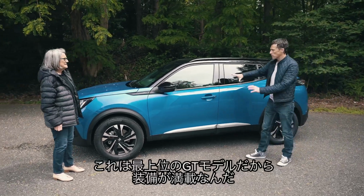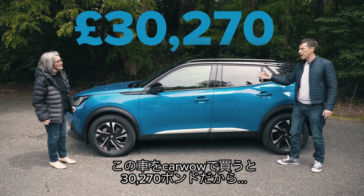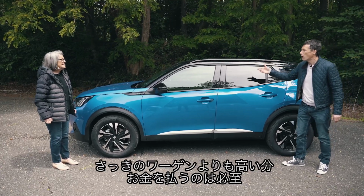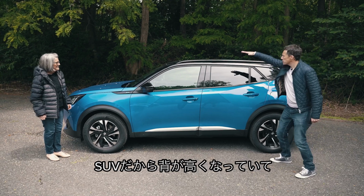Do you know what? This car is quite well specified. It's a GT model, so it's towards the top of the range. This one, through CarWow, is just over £30,000. That's 1,500 quid more than that Volkswagen, which you're going to have to spend more on anyway. So personally, I'm earning on this because it's probably going to cost me less money. But look, it looks more jacked up. It's like an SUV.